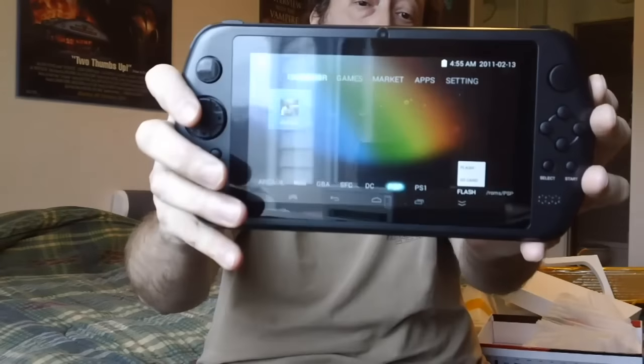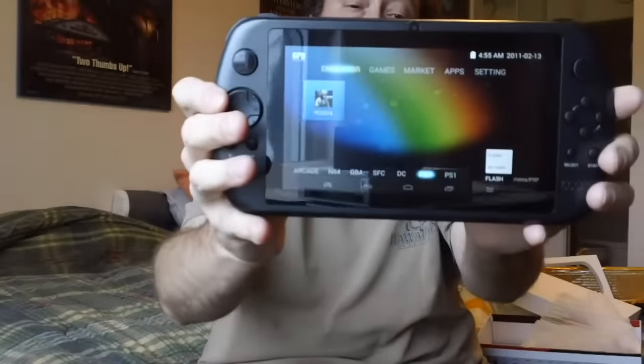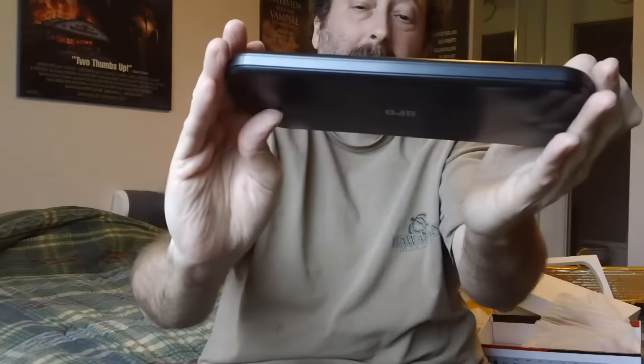Okay, so that's it. That's the GPD88 Plus. It better be the Plus. That's what I ordered. I'll confirm that later. I'm sure it is though.